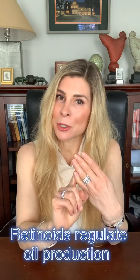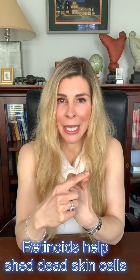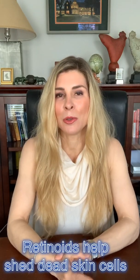They regulate oil production in our skin, and they also help our skin slough off dead skin cells. And in doing that, it leads our skin to looking brighter and more refreshed and rejuvenated. And in sloughing those dead skin cells, the retinoids also help unplug our pores, and through that mechanism, they help prevent acne lesions and blackheads. So I guess you could say that retinoids truly are our fountain of youth cream.